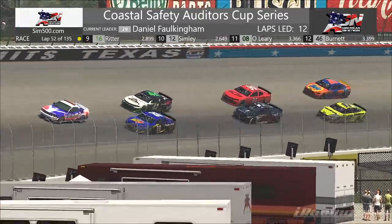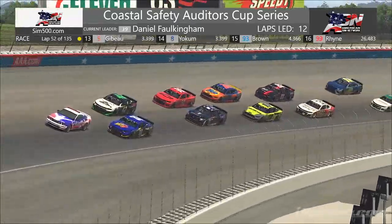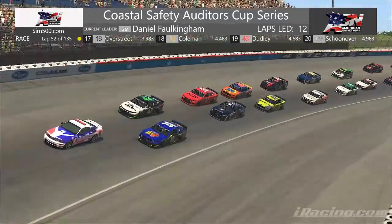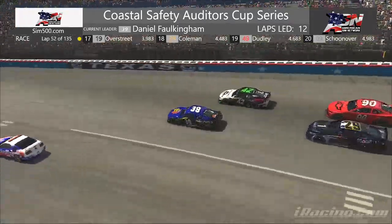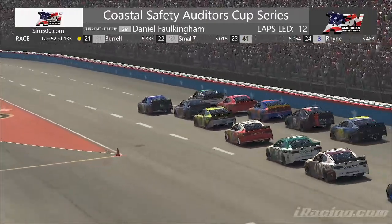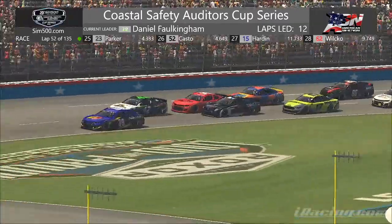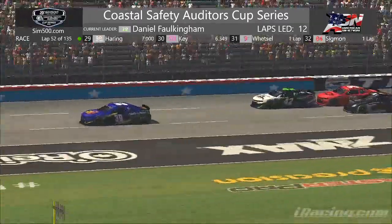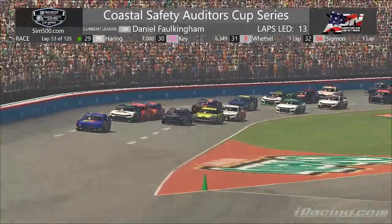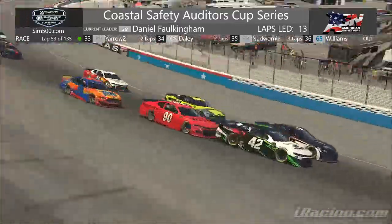is just moments away from going down into pit lane. We'll wait for that. Might have been a little too eager, but either way, the pace car is in pit lane. Up to Daniel Falkingham, and we are back racing here at Texas Motor Speedway. What a great start from the 39 of Daniel Falkingham. Yeah, pretty good start. David Comstock looking to get a good run as well.